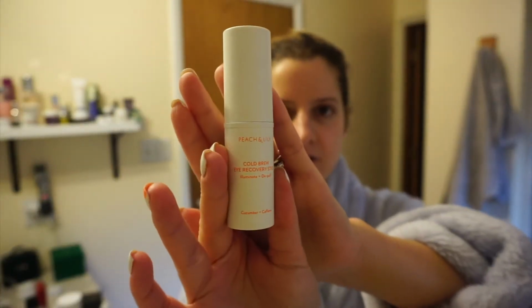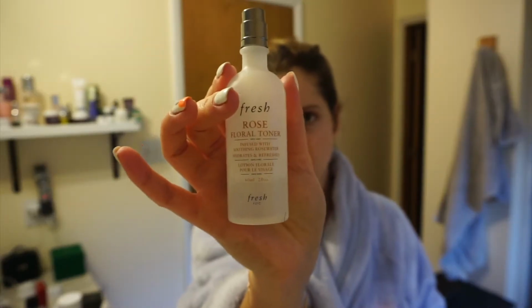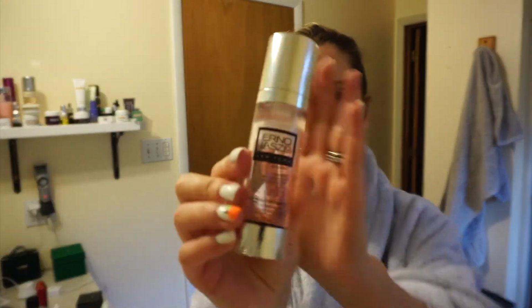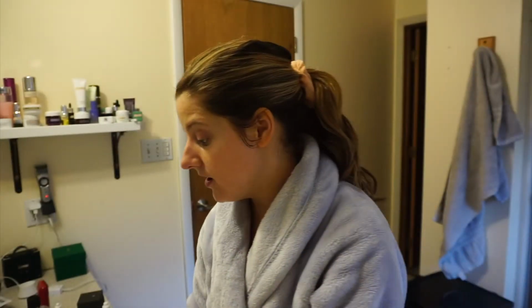So I'm gonna go in with this Peach and Lily Cold Brew Recovery Stick for under my eyes as just a morning refresher. Then I'm gonna spray myself with the Fresh Rose Floral Spray Toner. I'm almost out of this serum, but it's by Erno Laszlo, the Hydra Therapy Gel Serum. I love this. It's such a good day, just moisturizing serum.